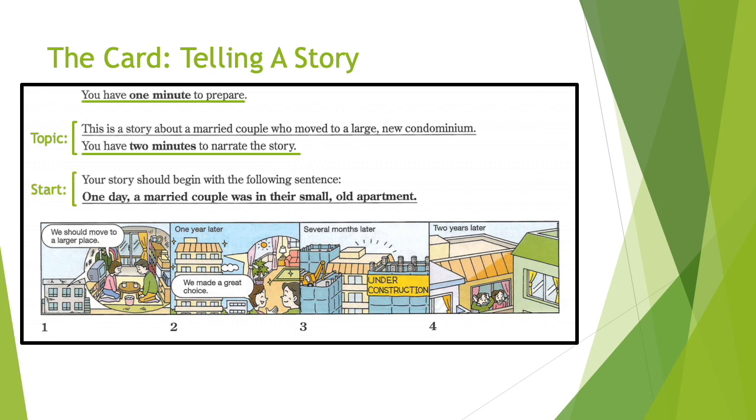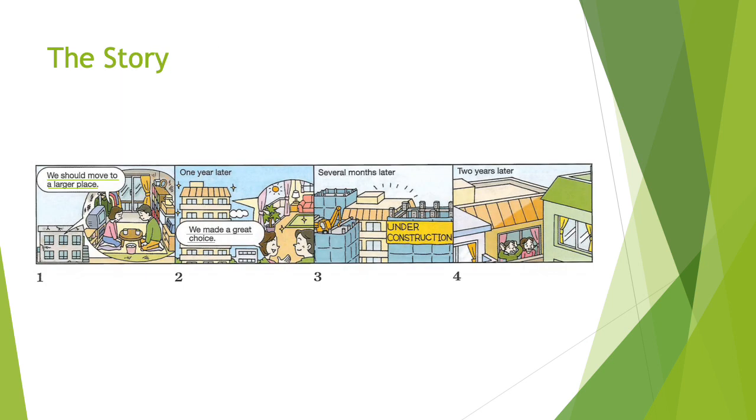The next part gives you the starting sentence. For example, one day, a married couple was in their small, old apartment. You must start your story with the sentence written here. Now, let's look at the pictures. The story always has 4 panels. You need to talk about them in order.